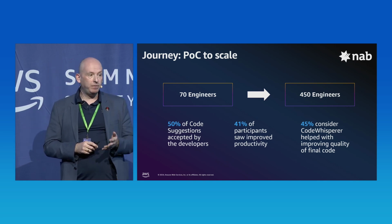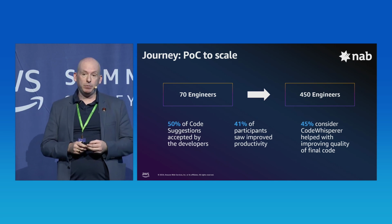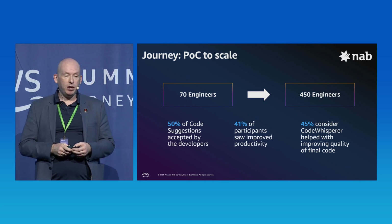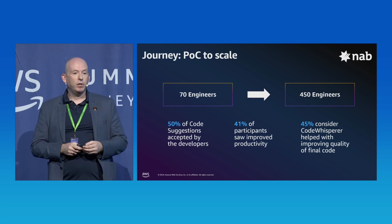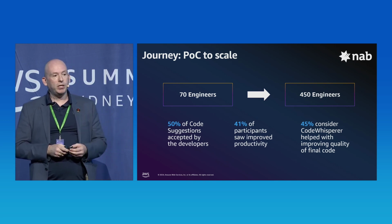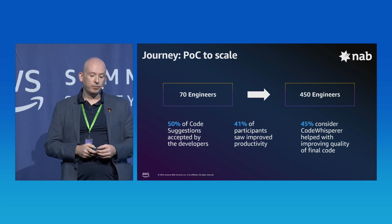So 50% of the code suggestions made by Code Whisperer were being accepted by the engineers. And when we surveyed them after they'd been using it, at least 40% of the people felt that they were more productive using the tool.